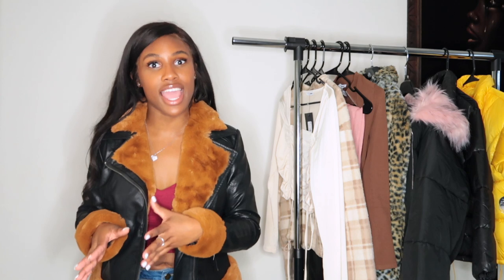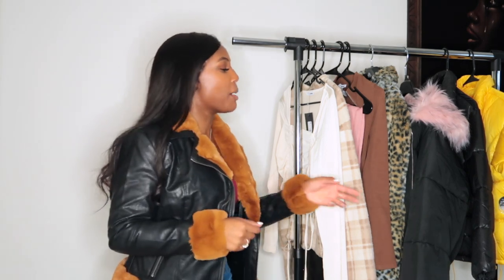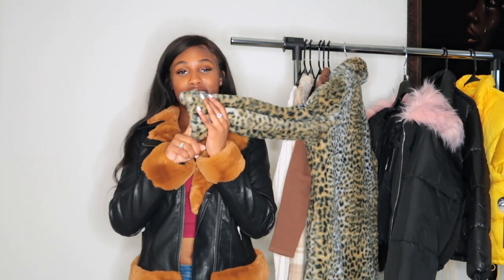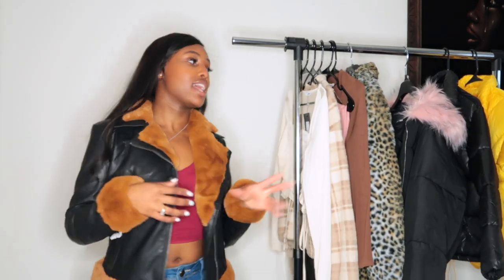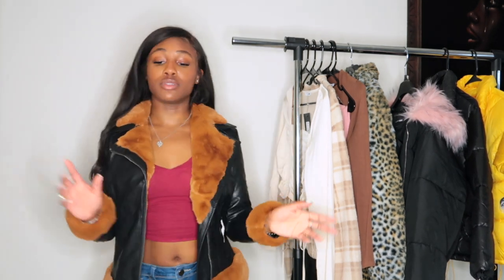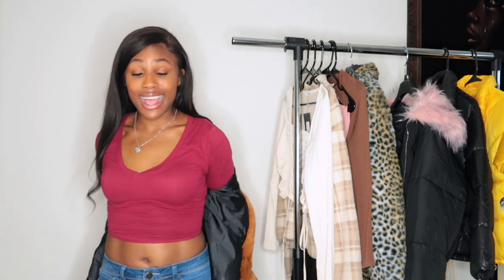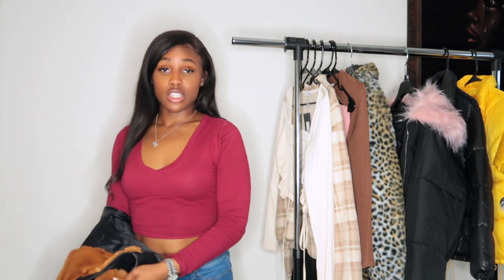I keep looking down. Oh my gosh, I've been looking down the whole time. But I don't really like this one. So this is my least favorite. But this one and then the black one with the fur, and then the yellow one. Those are my top three of coats. So yeah, that's all the coats I have for right now.